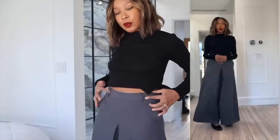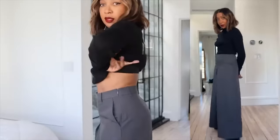And I love that because that's really chic. And I'm just wearing them with ballet flats. This is a nice cut as well, pockets, a belt loop as well. So just really well made trousers. It's just perfect, easy to wear.